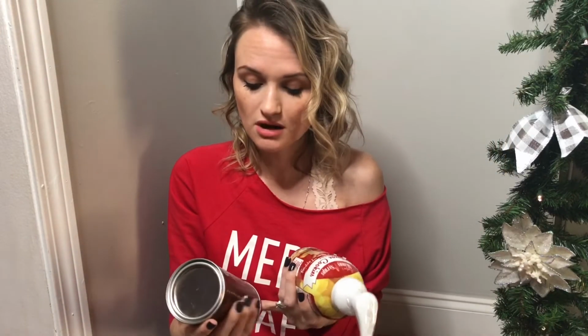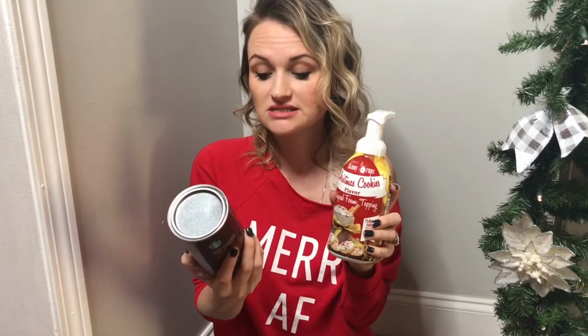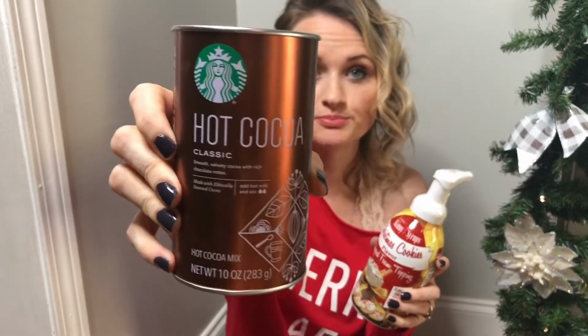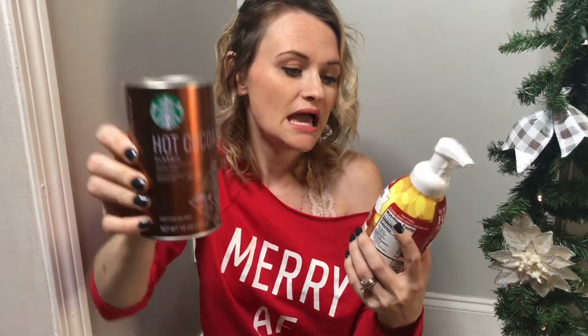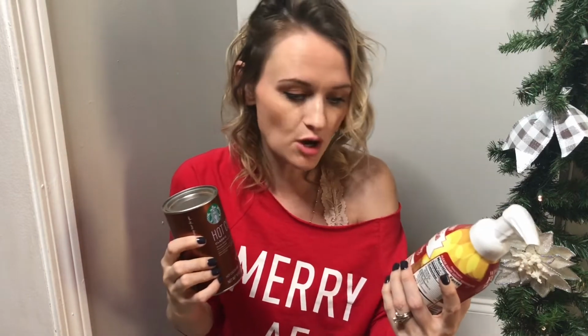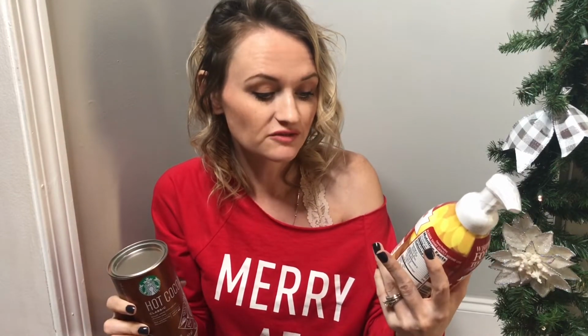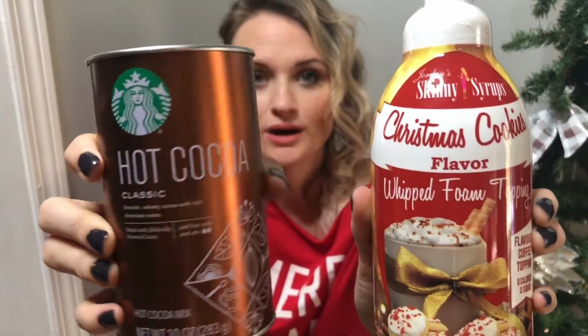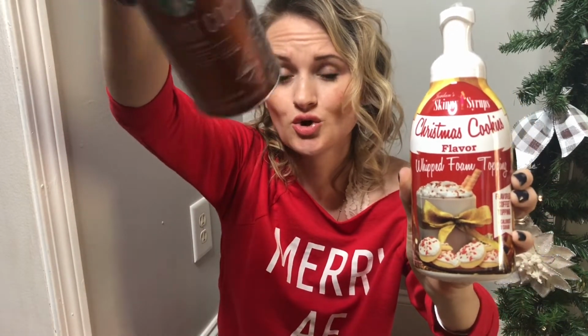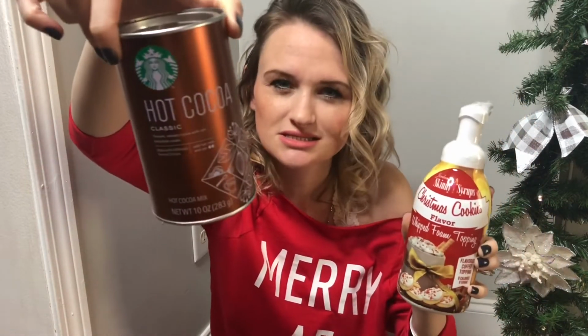Okay, so I also got this for the hot cocoa bar. This is a Starbucks classic hot cocoa. This thing is plum full of hot cocoa, y'all. And then this Jordan's Skinny Syrup Christmas cookie flavor whipped foamed topping. Flavored coffee topping with 0 calories and 0 sugar. So I got the Starbucks hot cocoa for $6.99 there, and it does not run out of date until next year. So always check your dates at TJ Maxx just in case. But that's a lot of stuff in there.